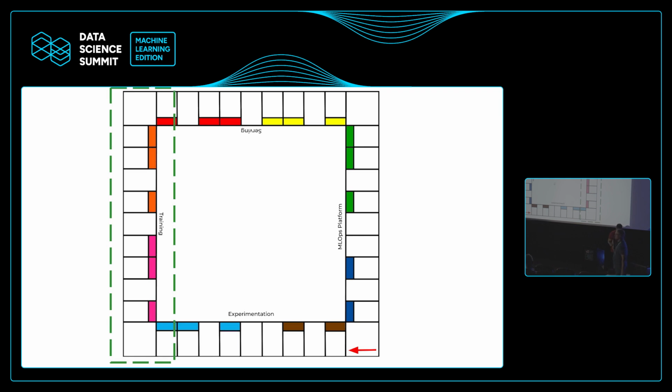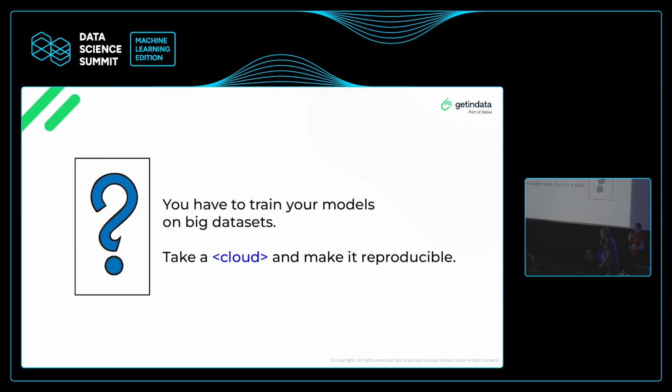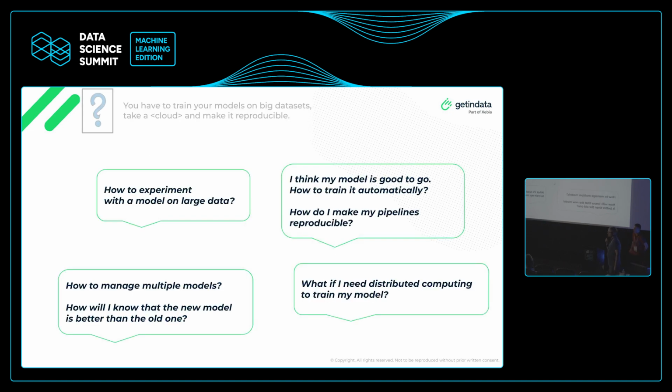Okay, so as we know everything about the experimentation stage, now it's time to move to the training. Machine learning model training usually starts with a challenge like this. You have to train your model on a large data set on the production scale. So how to do this? Usually you will take some cloud environment, because it's most popular nowadays, and make a reproducible, scalable, and maintainable machine learning model pipeline. It sounds easy in theory, but then a lot of questions arise.